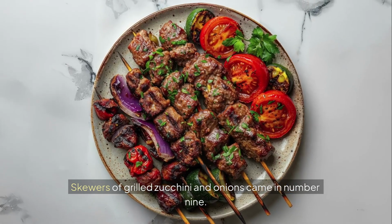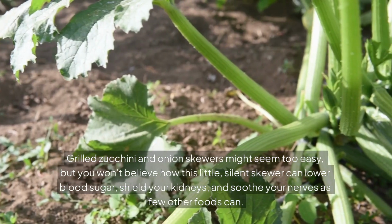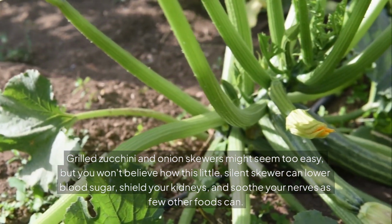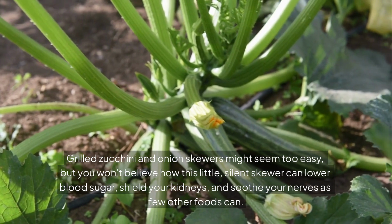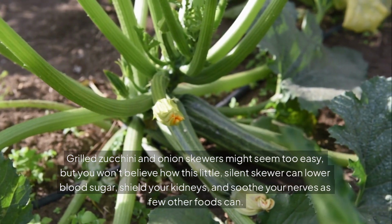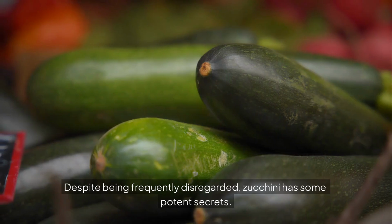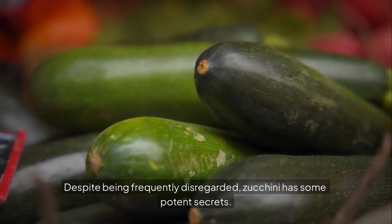Skewers of grilled zucchini and onions came in number 9. Grilled zucchini and onion skewers might seem too easy, but you won't believe how this little, silent skewer can lower blood sugar, shield your kidneys, and soothe your nerves as few other foods can. Despite being frequently disregarded, zucchini has some potent secrets.